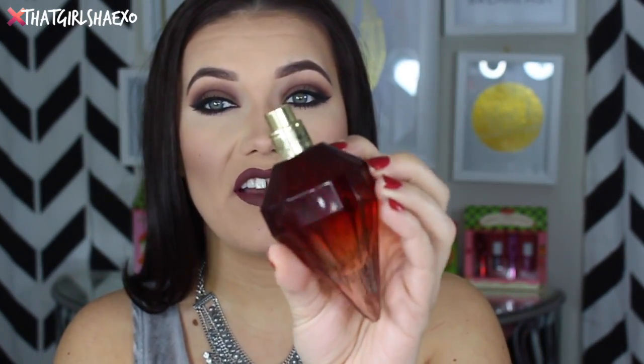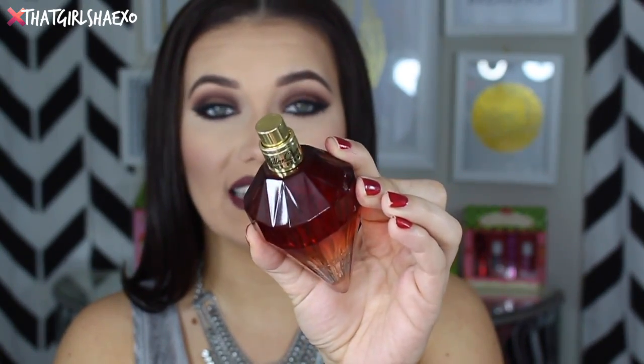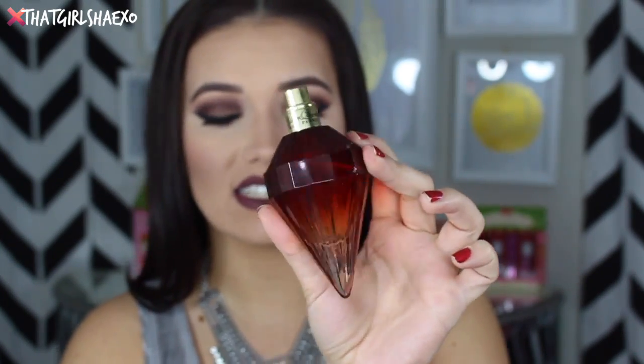Next, for the perfume that I've been loving through November, this is an old favorite, and I'm sure you can probably still find it at fragrance little shops. I think Ulta stopped carrying it, but I'm sure fragrance.net and places like that do. This is Katy Perry's Killer Queen perfume, and it is one of my ultimate favorites, and I am so mad that this was discontinued everywhere. It might be my favorite of her perfumes.